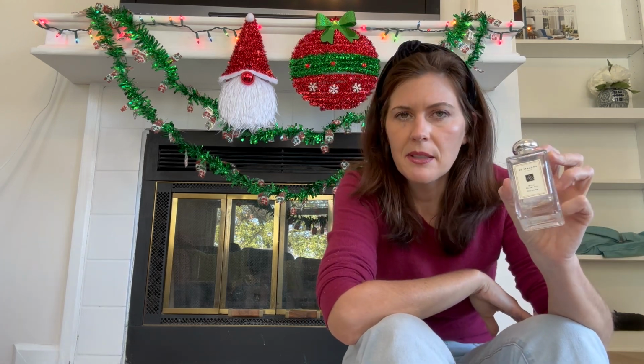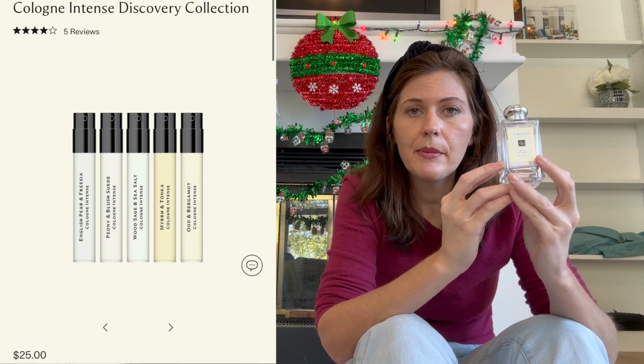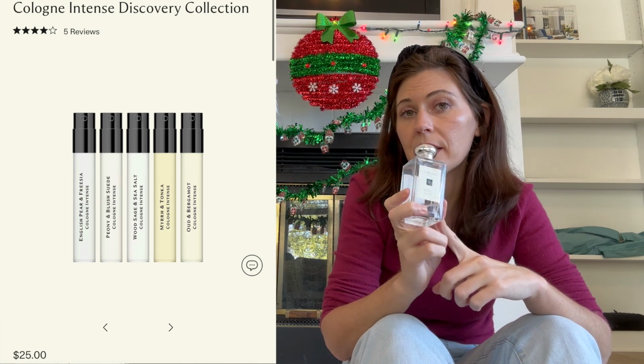But what I was thinking, you know, cologne is kind of an expensive gift. It wouldn't really be a stocking stuffer. But I love this brand a whole lot. I've had several different perfumes in this line, and I was thinking maybe a nice stocking stuffer would be to get one of the little boxes full of all different types of samples from this brand.